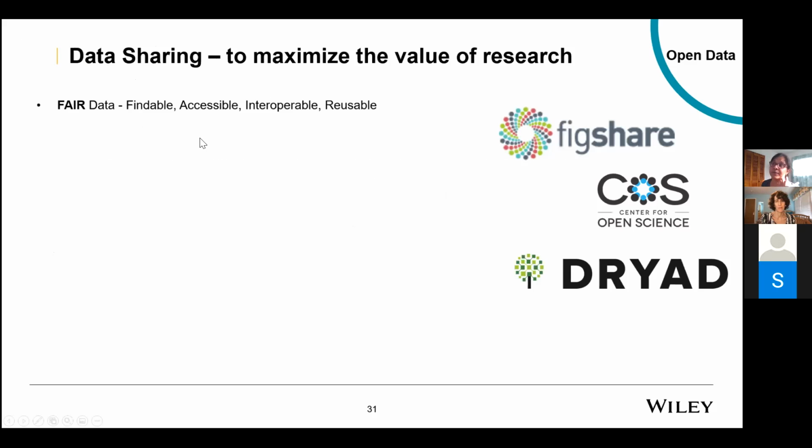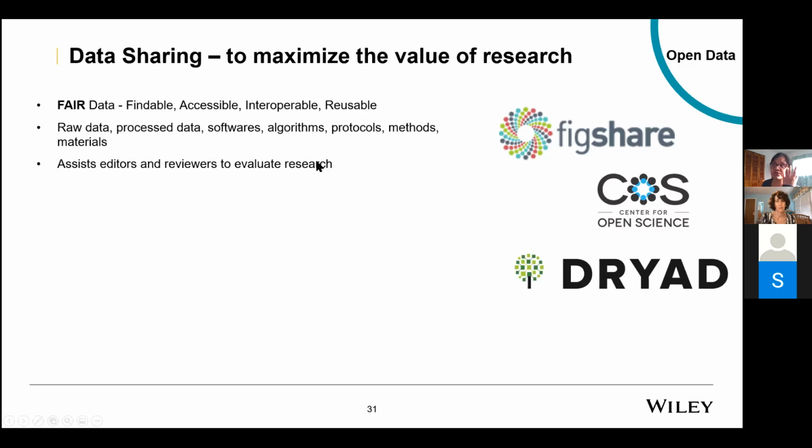Increasingly, you will hear about something called FAIR data, where you want to make sure that if a researcher wants to have access to data for a research paper, it's findable, accessible, interoperable, and reusable. And that applies to raw data, processed data, software, protocols, etc. And this is, again, as I said, appreciated by the editors because it really helps them to evaluate your research. Most of the funders are now mandating authors to do this.